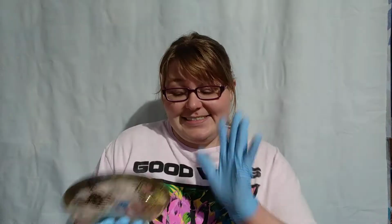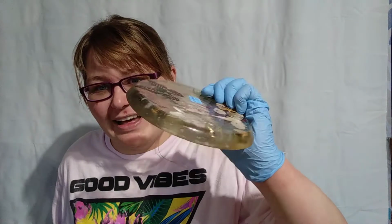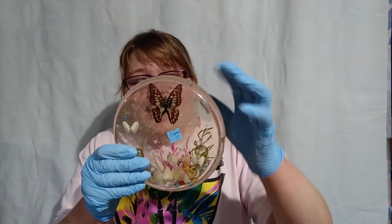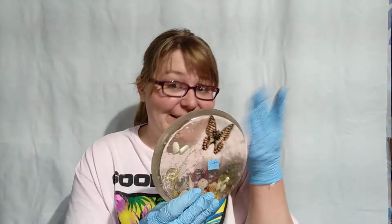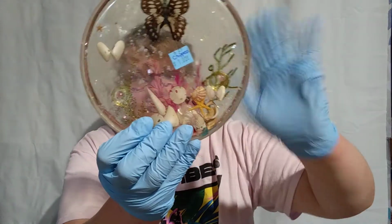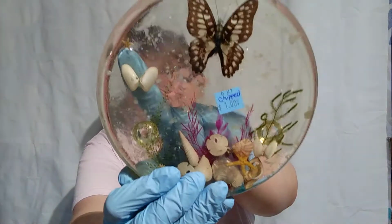So I got this tacky-tastic resin hot plate. I love this. I really want to keep this. Look at it. It has a butterfly, but not only that, it has an under the ocean scene with seaweed looking stuff. It's not seaweed, but it makes it look like that. Then the shells, and the butterfly, and this little tiny starfish. It has everything in it. Now, it does have a big chip right there, unfortunately, so I might keep this. It was $1. I couldn't leave it.